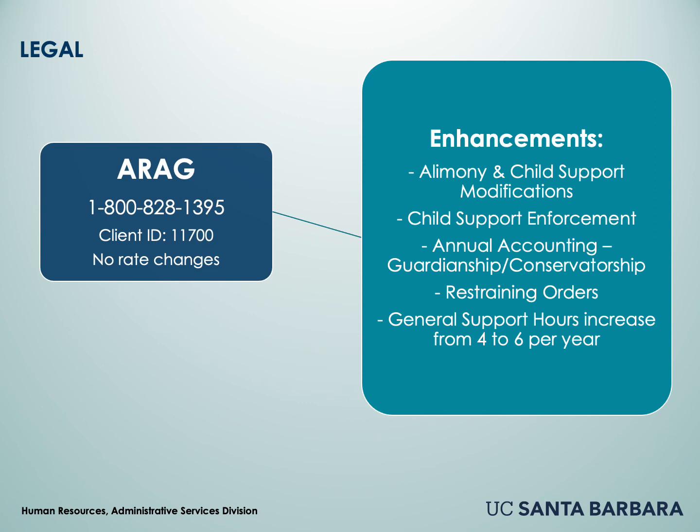ARAG legal rates remain the same with a few enhancements. The plan has expanded alimony and child support modifications, child support enforcement, annual accounting for guardianship or conservatorship, restraining orders, and general support hours increase from 4 to 6 per year.